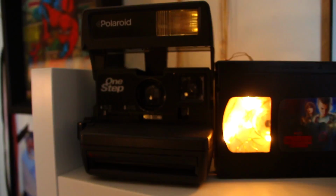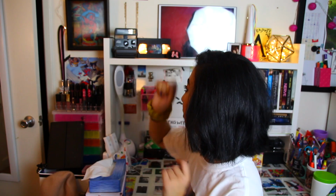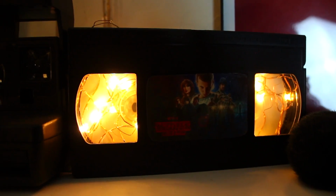Over here, I've got an old one-step Polaroid. This is a thing I made. I took an old VHS tape, took out what was inside, replaced it with string lights, and then put a Stranger Things picture right there because I think it looks really cool.